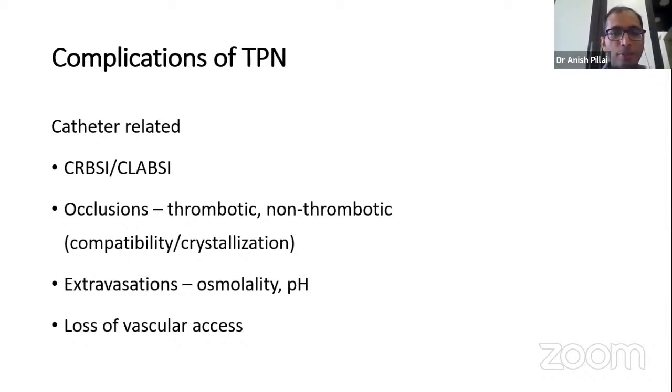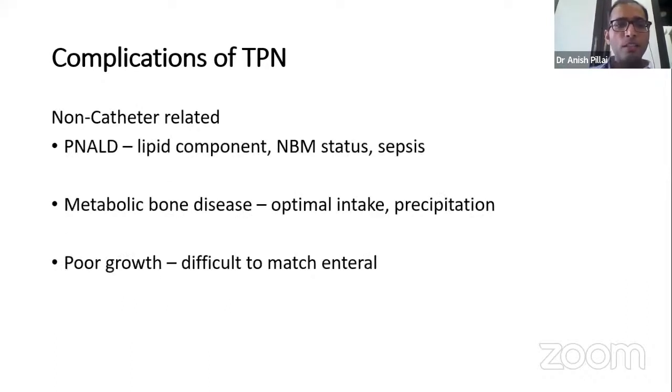Extravasations can happen, especially because our TPN usually has a very, very high osmolarity. They might be acidic. If you check the Aminoven bottle, you will know that the osmolarity is quite high, close to 850, 900 milliosmoles. The pH is quite acidic, around 4, 4.5. So there are very, very high chances of extravasations. The vascular access can be an issue with TPN.